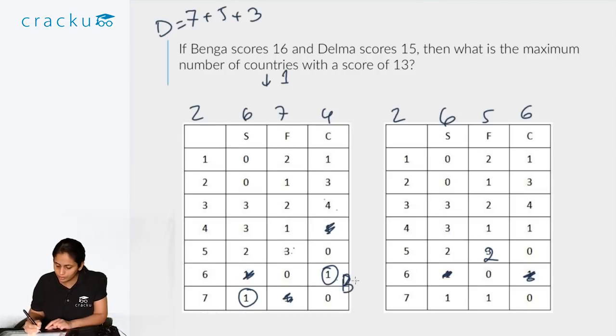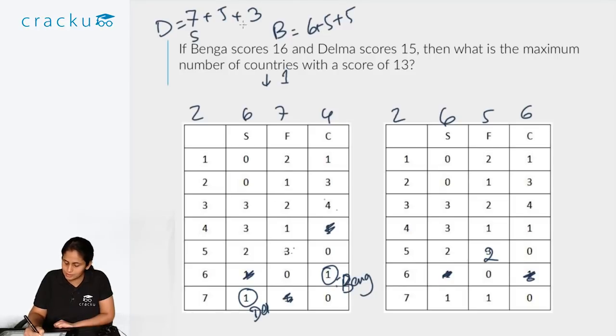And Benga would be over here, that is 6. So this would be Delma. This is Benga. So Benga would have been over here. So this is 6 plus 5 plus 5. So this is S, this is, what do we have here? This is F, 5 is in F and this is C, and 6 is in C, 5 is in S and F. So let's rub those values out. So we have already put, this is gone, 5 is gone, so this is 2 now, and 3 is gone, so this is 3, and this is 6 plus 5 plus 5, so this is gone. And 1, this is gone, and 1 is left.